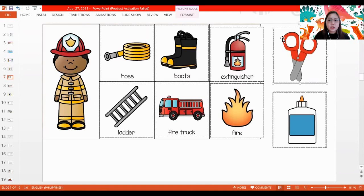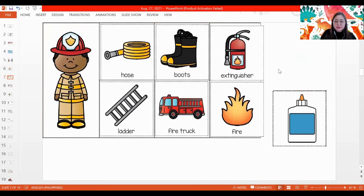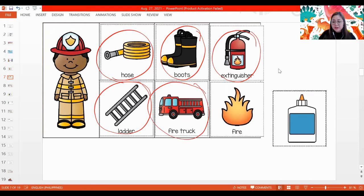How about scissors? Does the firefighter need scissors? No, only the teacher needs the scissors for school. So let's review. The firefighter needs the hose, the boots, the extinguisher, the ladder, the fire truck, and the fire for his job. So now, let's see what we are going to do next.